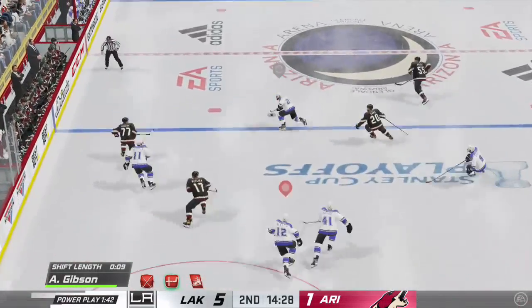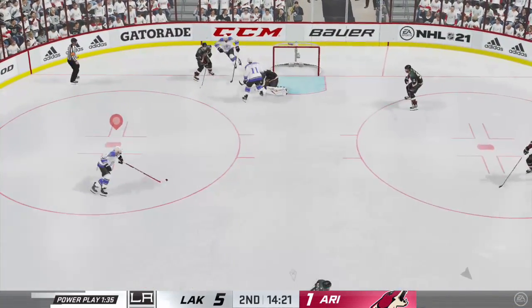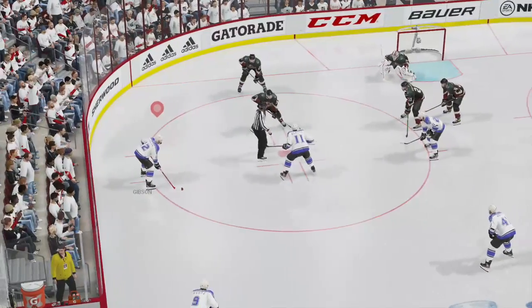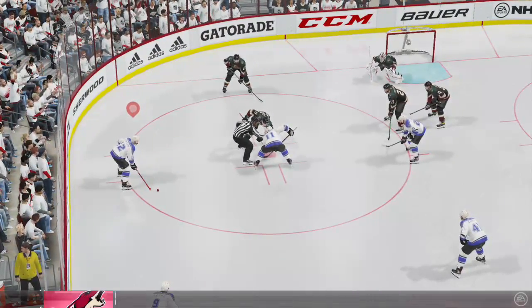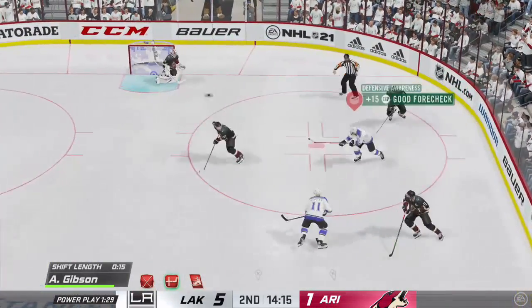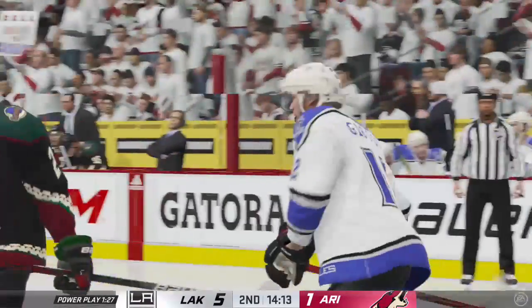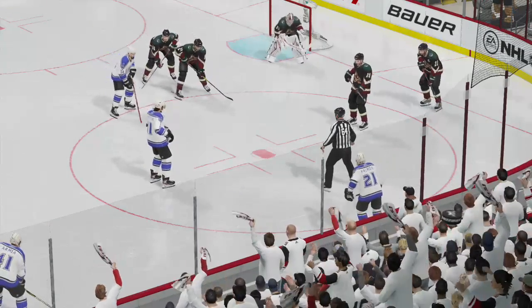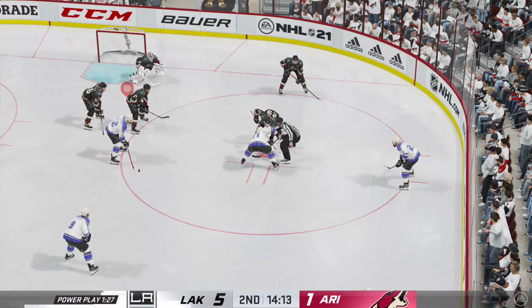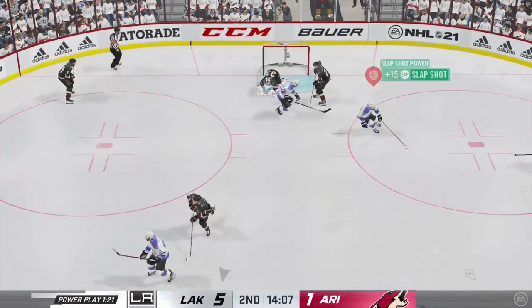Now a quick pass to Saad, and that one's broken up. A shot, and that one's turned away. Inching closer to the midway mark of the period, LA's got a 5-1 lead. They've been on cruise control all night. Puck scooped up by Gibson. Just wide. Stopped with ease. Play set to resume with the faceoff ready to go. Back underway as he wins the draw inside the offensive zone. Hammers it on net. Comes up with a stop.